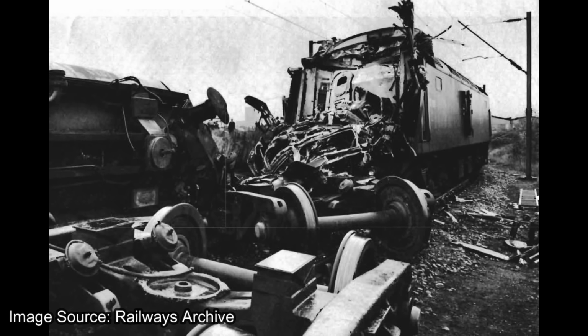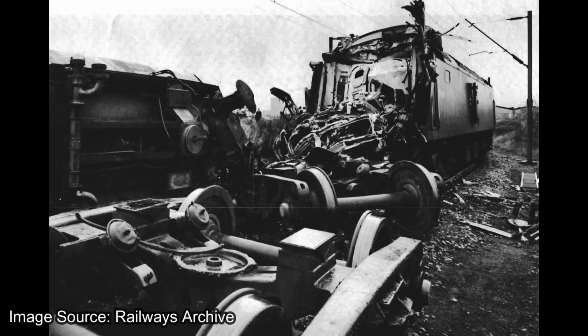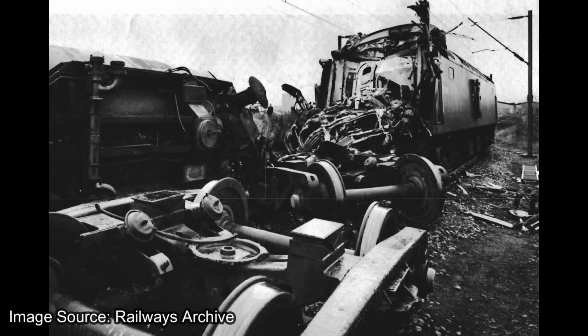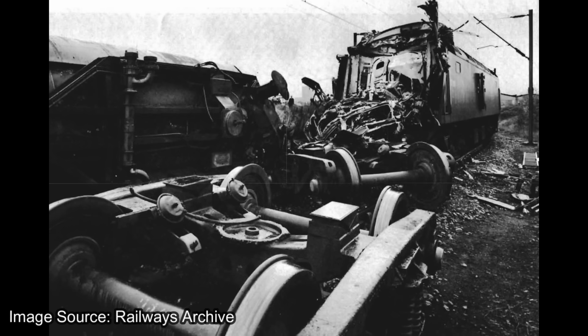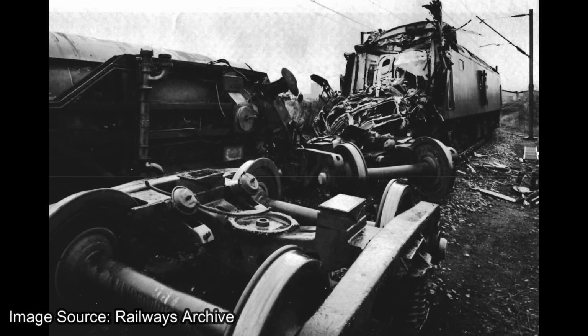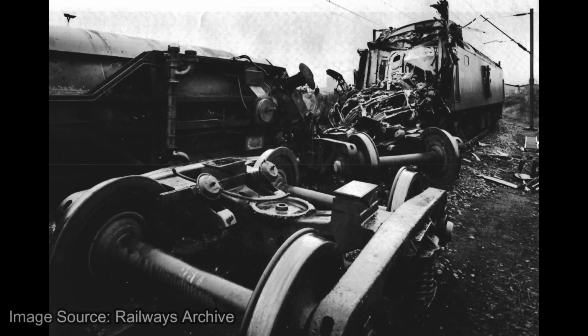It was soon clear that the driver, George Schofield, had been killed upon impact. Guard Ramesh Kohan had received severe head injuries and would die soon afterwards. The driver's assistant, Nigel Hebblethwaite, suffered serious injuries to his legs but would survive the accident.